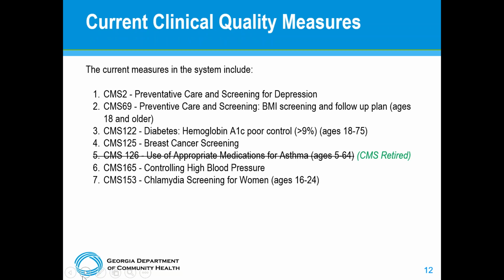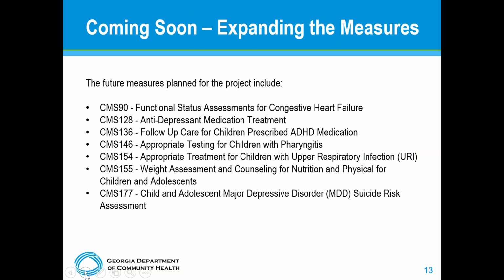We actually are going to eliminate one, and it's really because, as you may know, CMS has sort of retired it because the compliance level was so high that the value of the data collected was not quite as meaningful. And so these are the measures. Now, you may notice these are fairly broad measures. They don't necessarily apply to every practice. They are common to many practices, so you may find several. I'll share with you the next slide that shows some of the newer ones.